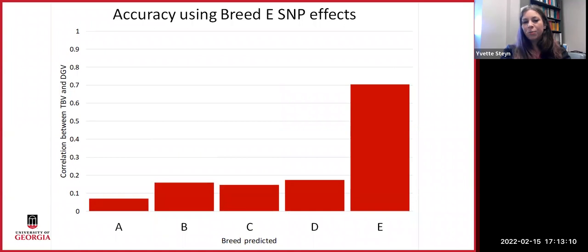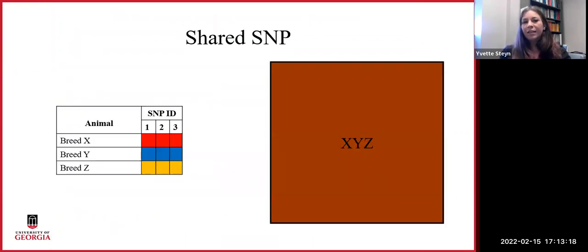Even when I added 2 breeds, 3 breeds, or 4 breeds together, I would increase the accuracy of the other one a little bit, but not much. I had the shared scenario. So this would assume that the SNP effects are the same in the populations.